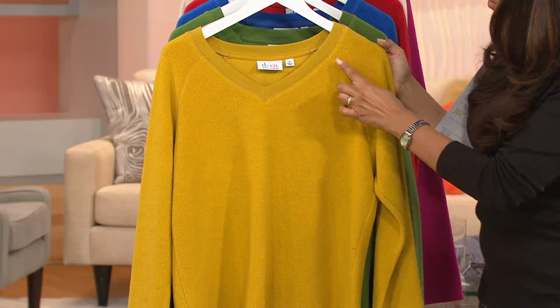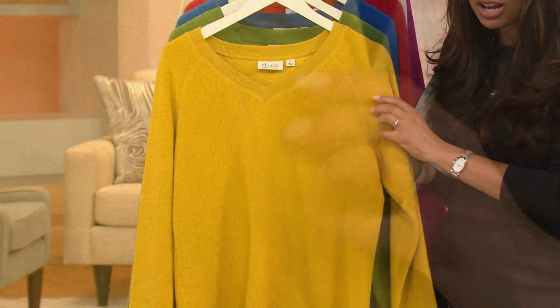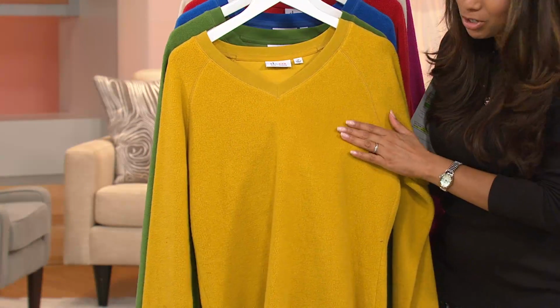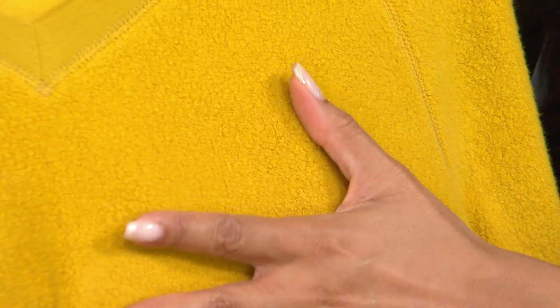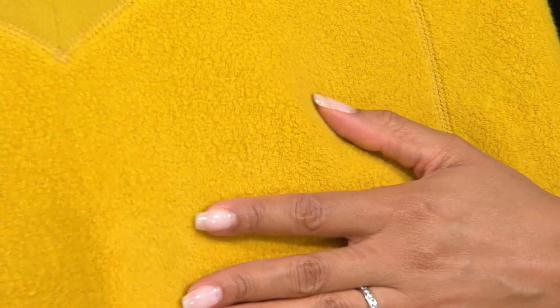But then we've done kind of those traditional sweatshirt detailing. So you can see you have a bit of that raglan sleeve, and it is in tonal stitching. So that gives it that athleisure feel. And you have a great shot of that baby Sherpa. So the baby Sherpa fabrication is an 80% cotton, so it's cotton rich, 20% poly. It feels like the softest, yummiest baby blanket, but wrapped around your body. So it's all about nesting and cocooning, but in style.